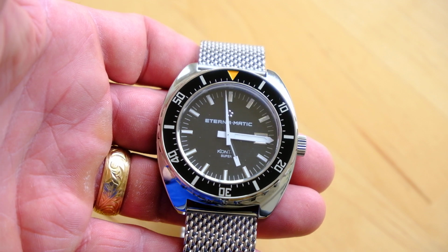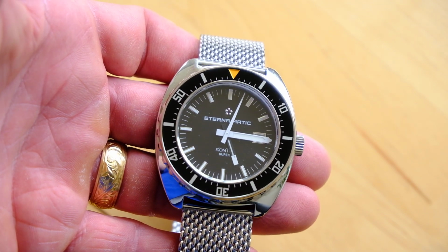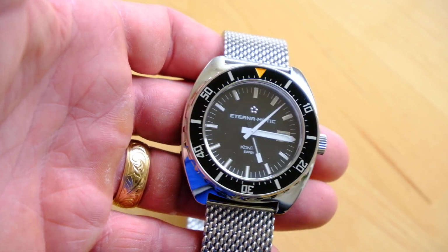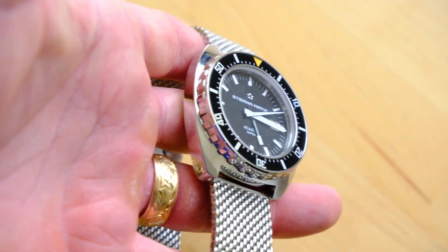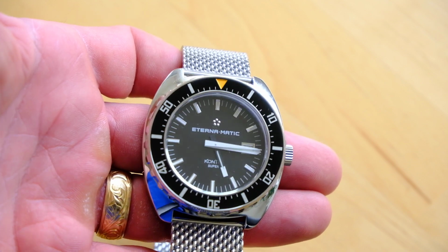Seen a few reviews online over the years, not usually on this particular model, but some other versions of the Kontiki Super. But yeah, it's a really fun watch. Didn't cost a ton of money, but it has a lot of quality and an awful lot of character, which is what I like in my watches.